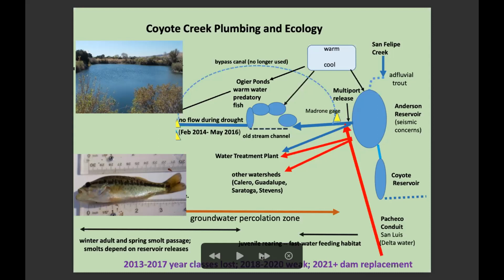This is all in a percolation zone, but because of the drought, from February 2014 through May 2016, there was insufficient water to get past the percolation ponds in summertime, and it never made it down through. So for the whole period of time from February 2014 through May 2016, you could not get adults in to the rearing habitat and spawning habitat, and you couldn't get smolts out. That basically eliminated 5 years of rearing success in the system.